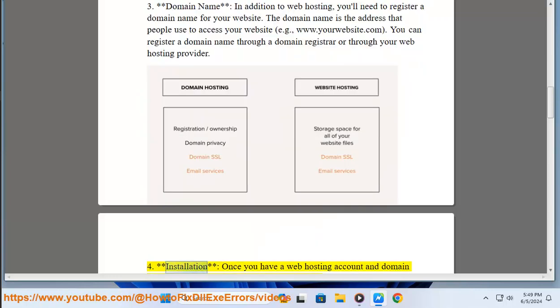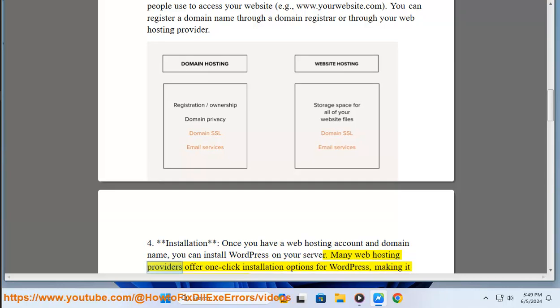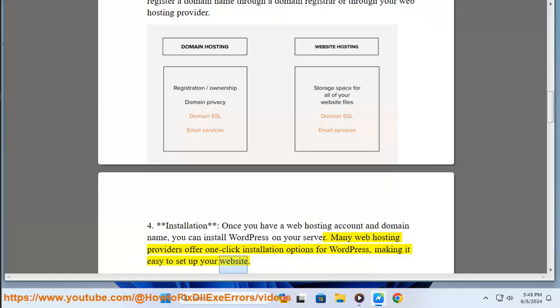4. Installation. Once you have a web hosting account and domain name, you can install WordPress on your server. Many web hosting providers offer one-click installation options for WordPress, making it easy to set up your website.